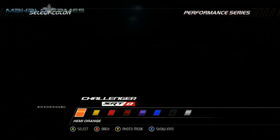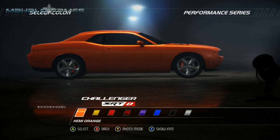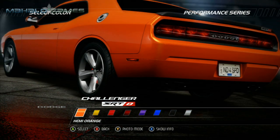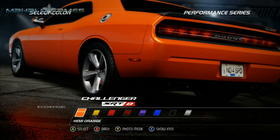Featuring a 6.1-liter Hemi V8, the highest specific output naturally aspirated engine ever offered in a Challenger, and low-drag aluminum Brembo calipers, the Challenger SRT8 can accelerate to 100 miles per hour, then stop again in less than 17 seconds.